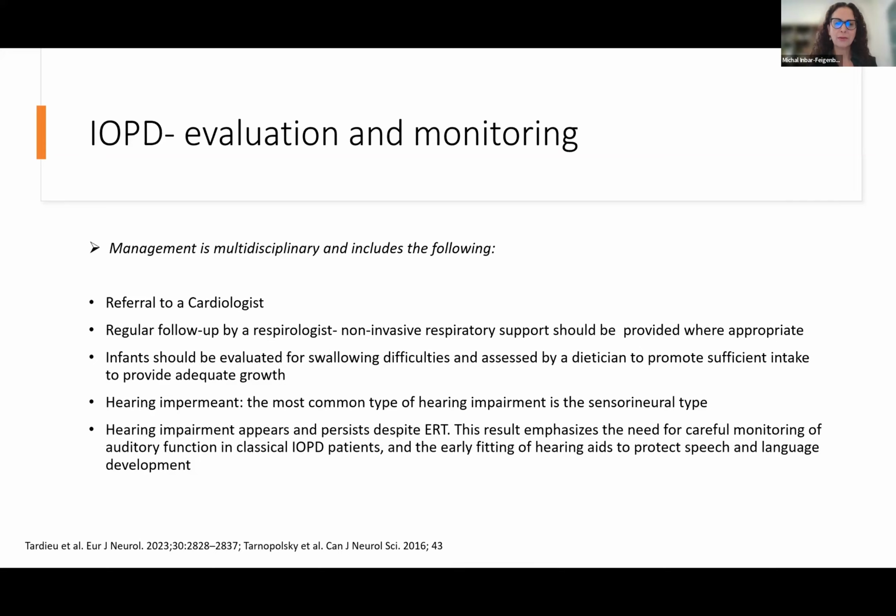We need to carefully evaluate swallowing difficulties, have a dietitian assess those children and provide adequate nutrition for adequate growth. We need to follow growth parameters and see that they grow according to what we would anticipate, by plotting them on growth charts. Patients with IOPD can present with hearing impairment, mainly sensorineural type, and hearing impairment appears to persist despite enzyme replacement therapy. We need to do audiology testing repeatedly on these patients, and if needed, have early fitting for hearing aids and work with a speech-language pathologist.